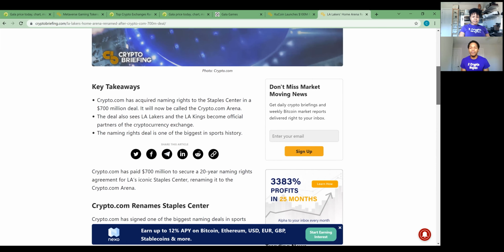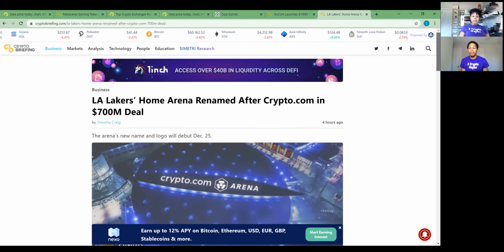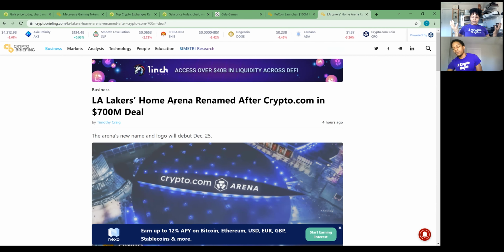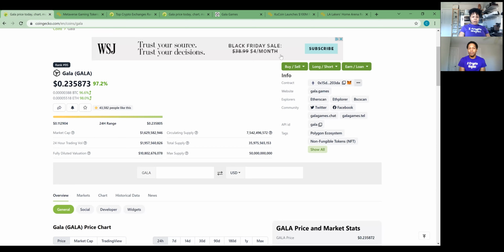Right. And it's a 20-year deal, right? This type of deal reaches a large group of individuals because people will be coming to the arena and saying, okay, why is it Crypto.com? What happened to the Staples Center? And so this is huge. This is huge news.